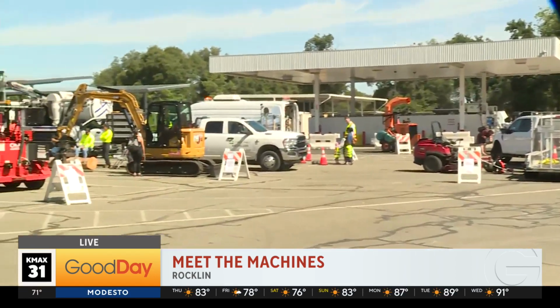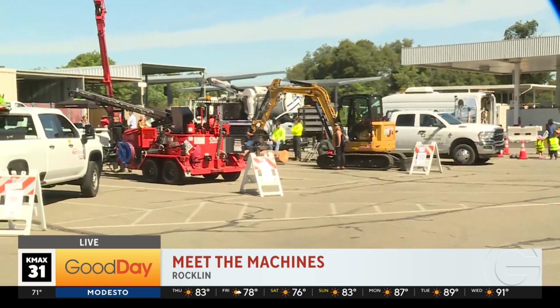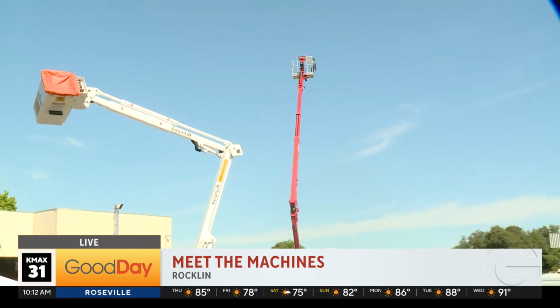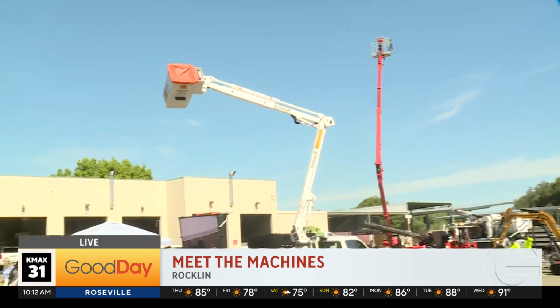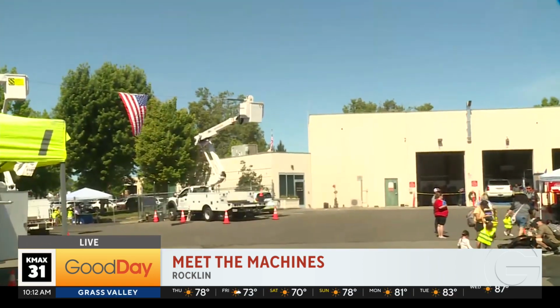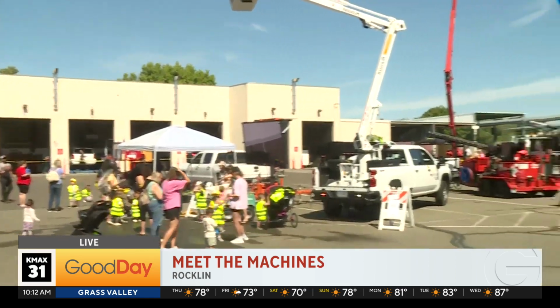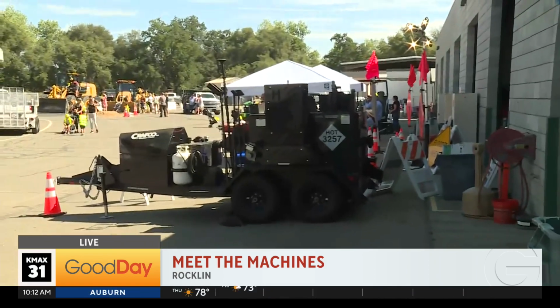And so we've got a little bit of everything, from the loaders and the Vactor truck to the reel mowers for parks to the excavators that they have and the bucket trucks for signal maintenance and light maintenance. So we've got a little bit of everything today. And I would say that this is a perfect event for parents who have little ones and they just want to take a break from their iPad or tablet, right? And just kind of play in some dirt.